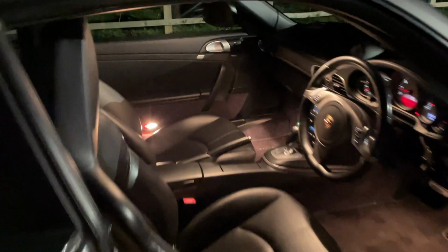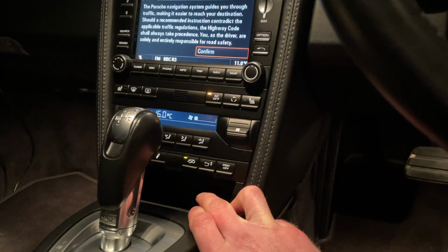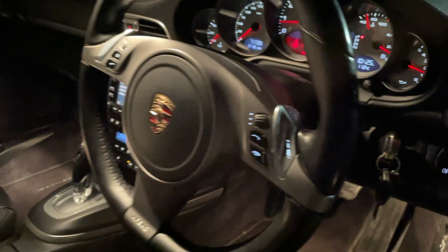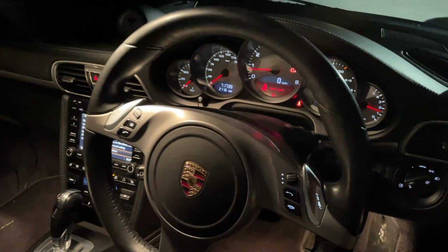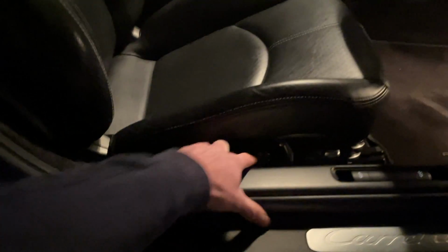The car didn't come with sports exhaust from factory, but it was retrofitted a few years ago with genuine parts. So we've got the switchable sports exhaust. It's also at the same time been fitted with cruise control. A nice upgrade. They haven't got the sport design wheels, either of them, with the flappy paddle, which is my preference. We've got sports seats with the shoulder supports. They're also fully electric with the lumbar support adjustment as well.